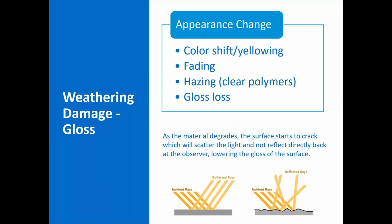It'll start to create cracks on the surface, as you can kind of see in the picture, it's kind of cracked. And what happens is now the light that hits it starts to become scattered, so it's not reflected back directly at the observer. You're going to lose gloss, and it's not going to come back as clean. It's going to be a lot more matte in appearance. And so you'll lose gloss and you'll lose color or change color pretty readily when a material is starting to exhibit some weather damage.